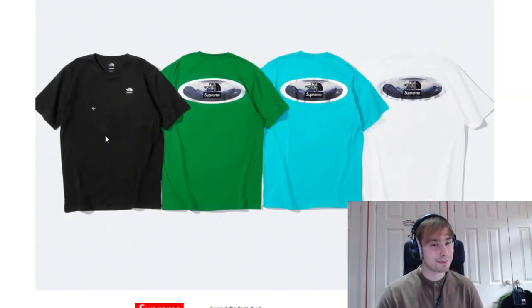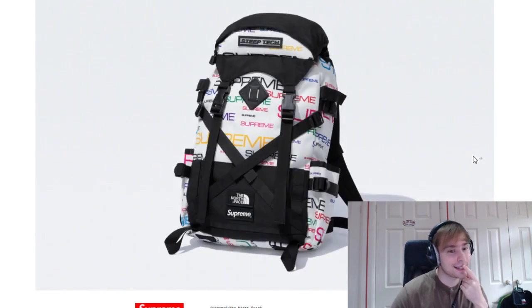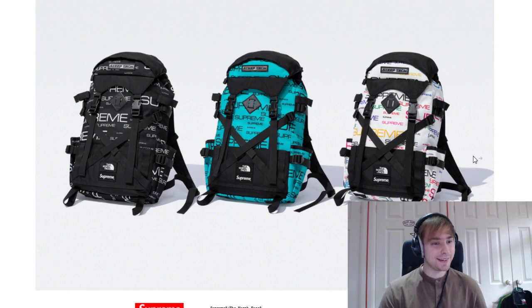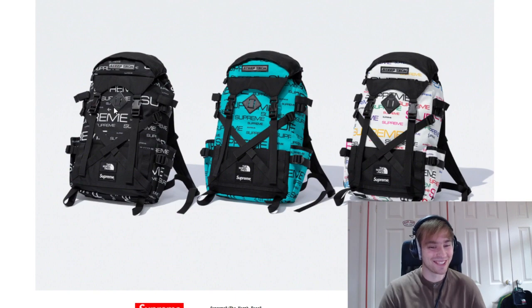Yet again, I'd probably say black colorway is going to be the one, but I'm not mad at it because it's actually a simple, okay layout. Right, we've got the bag, the Steep Tech bag. I've always wanted a Supreme backpack or duffel bag. I don't think it's going to be this one. Black colorway is still going to be the one that I'm rooting for in this case.